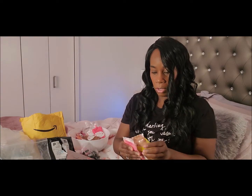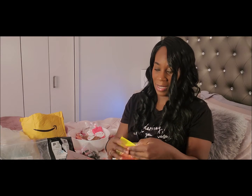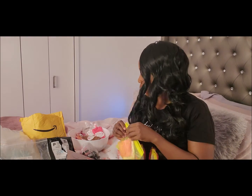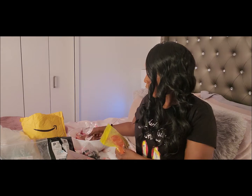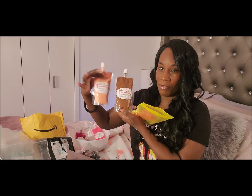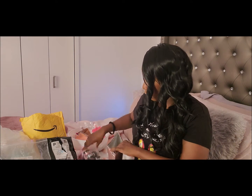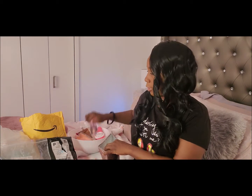Yeah, I used them already for my nude glosses, which I just dropped this week. And you guys are really loving them, so thank you guys for your support. And I'll show you the glosses. I have them in these gloss bags. I'll show you them at the end of the video, but they are so, so pretty. So those are what I have for my pigments.